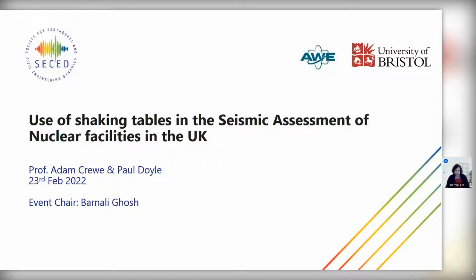We have Adam Crewe, who is a professor of earthquake engineering in the University of Bristol, with over 25 years of experience in using shaking tables for research into the seismic performance of buildings, bridges, soils, and other systems. Recently, he has been leading a major research activity looking at the seismic performance of advanced gas-cooled reactors, core modules using shaking table testing. This research has supported the safety cases for life extension of these older power stations. Adam has also been responsible for the design and execution of hundreds of seismic qualification tests for the nuclear industry, and the recent commissioning of a new high-performance table at Bristol University that can meet the requirements of the latest test codes.